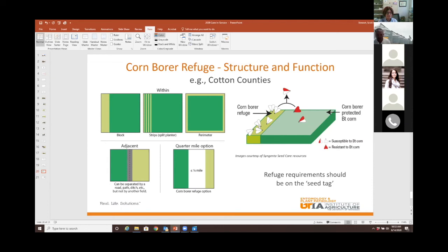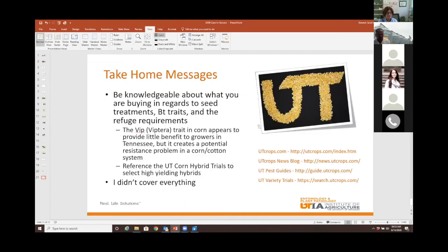What I will tell you is the refuge requirements should be on the seed tag. They're supposed to be on the seed tag. We also have them listed in our control guide, so you can refer to that as well, or you can simply call and ask questions of me or the seed provider. Real take home for me is you got to be knowledgeable about what you're buying in regards to seed treatments and BT traits and refuge requirements.